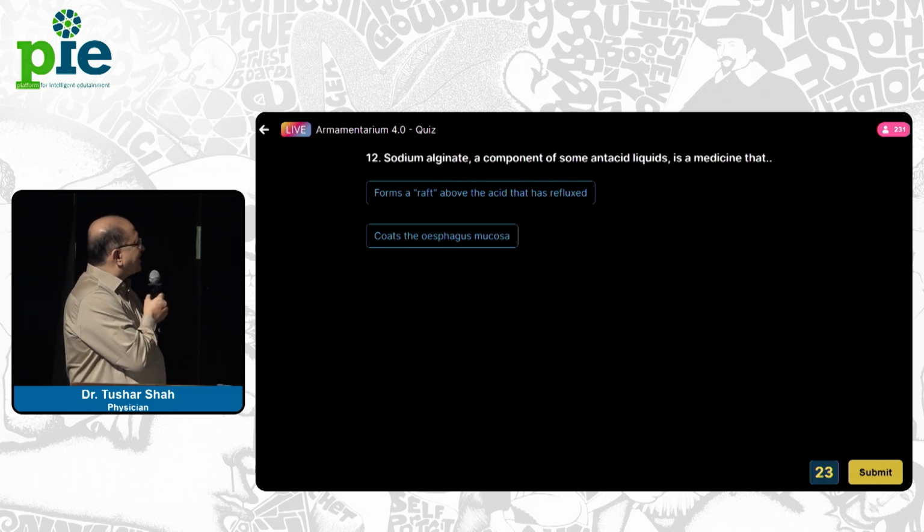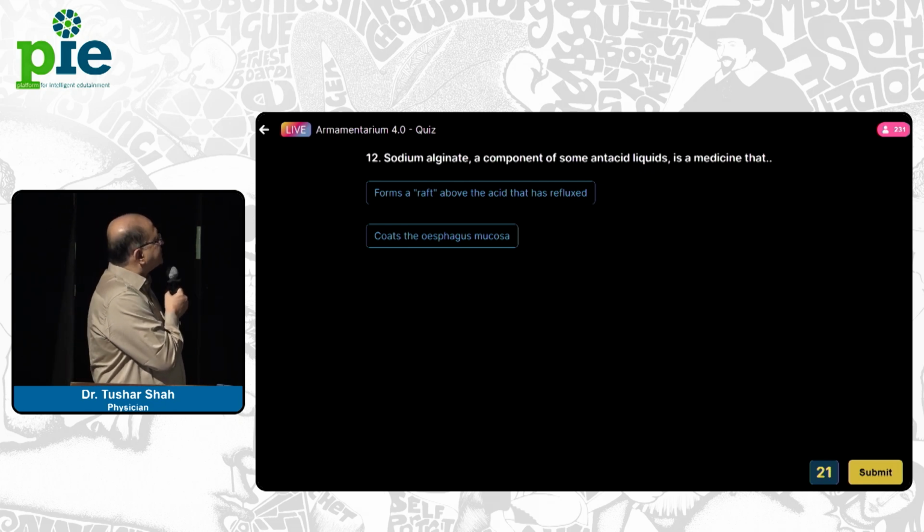Sodium alginate, a component of some antacid liquids, is a medicine that forms a raft above the acid that has refluxed or coats the esophagus mucosa.